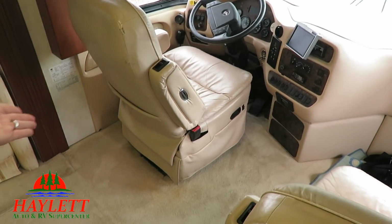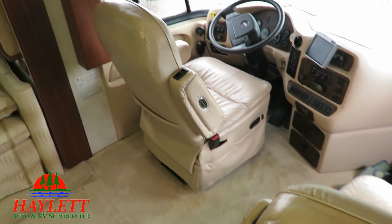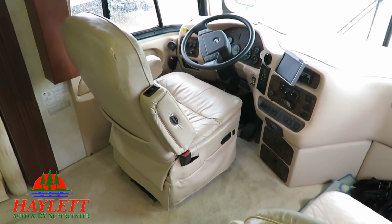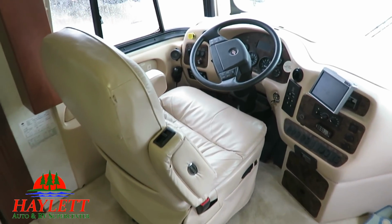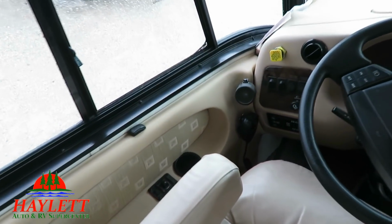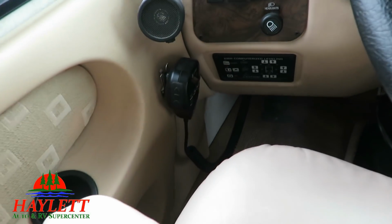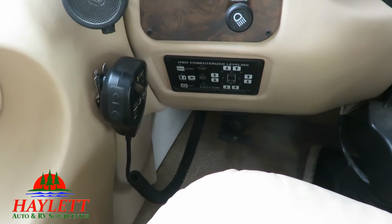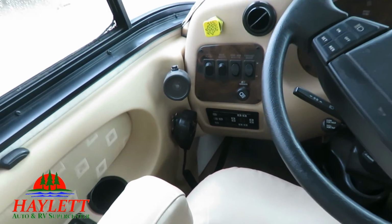Now, the seat can naturally slide back. I left the seat slid forward because I needed to for slide-out purposes, but the chair could easily be swiveled around. While we're up here in the cockpit area, a couple things I do want to point out. Looks like we do have a classic CB situation going on here, but more specifically is the leveling system, the hydraulic leveling on here. I want to make sure people are aware that that is present.